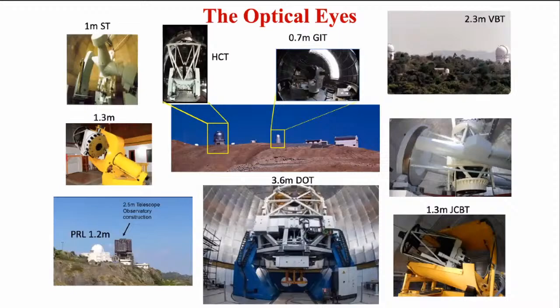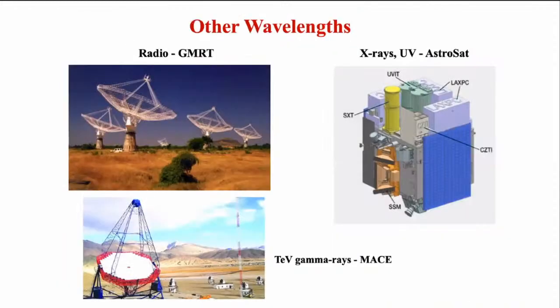So to summarize, this is the suite of instruments, the telescopes and observatories that one has in the country. These are the country's optical eyes. And in the other wavelength regions, you have the GMRT in the radio, the MACE for the TeV gamma rays, which is coming up. It's almost there. And then we have the AstroSat, which is enabling us to study in the X-rays and in the ultraviolet regions.